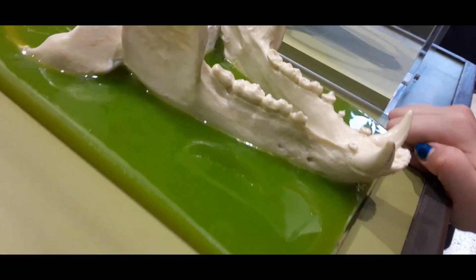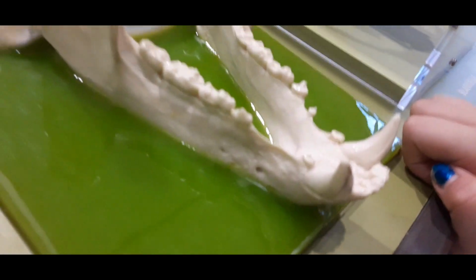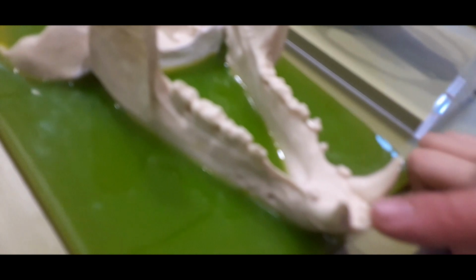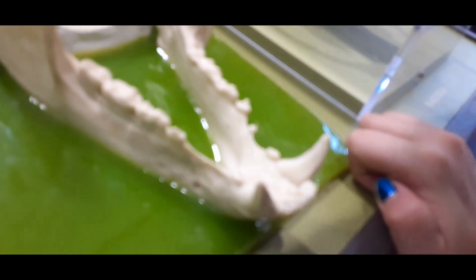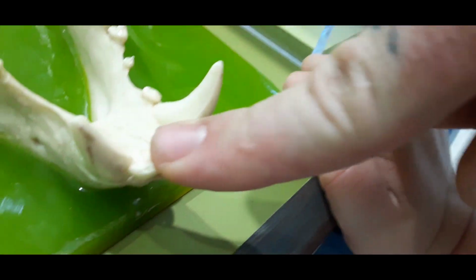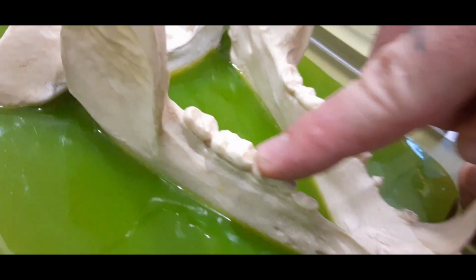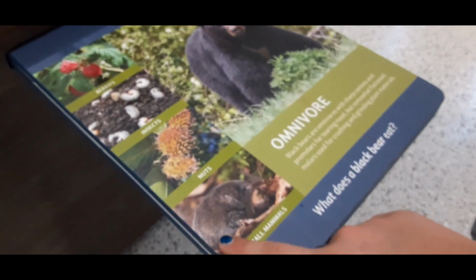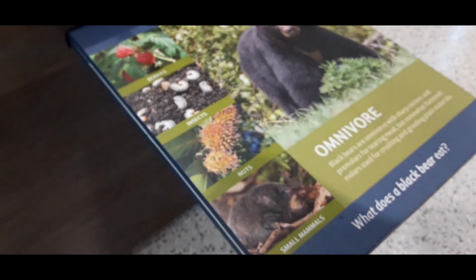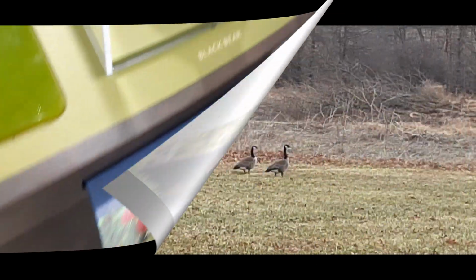Now this is us, our teeth, pretty much. This is a black bear, but kind of like us. Sharp teeth in the front to bite the stuff off, to scissor it, and then you have to grind in the back. Same with the top. Now bears eat small mammals, nuts, insects, and berries.